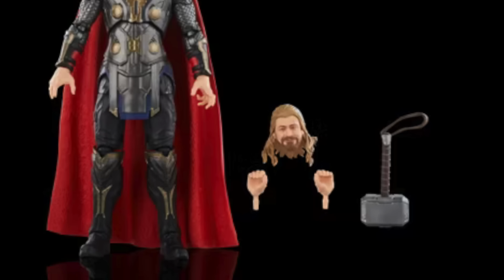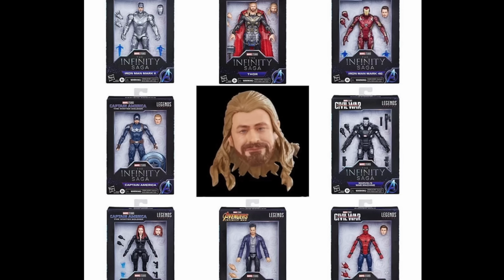And then there's a little close up, and I couldn't find a good shot of the head sculpt. Somehow MCU Collector got a hold of it, and you could see that right over here. That's where I pulled this image from, from his Instagram page. So there you go, a little bit better shot of the head sculpt.